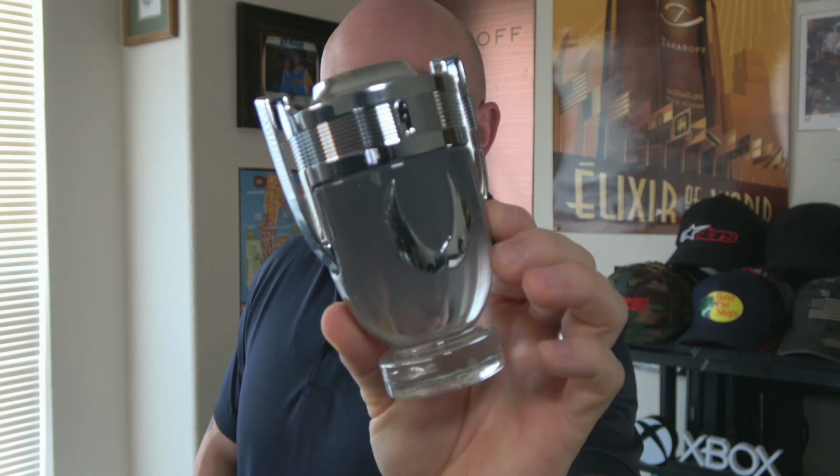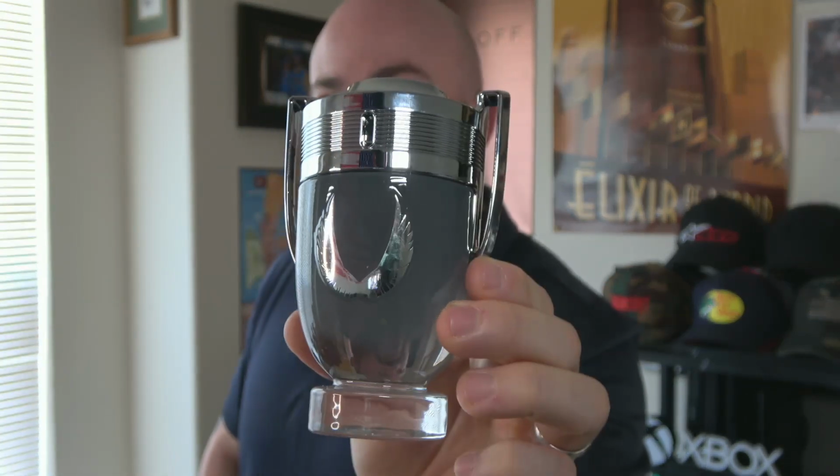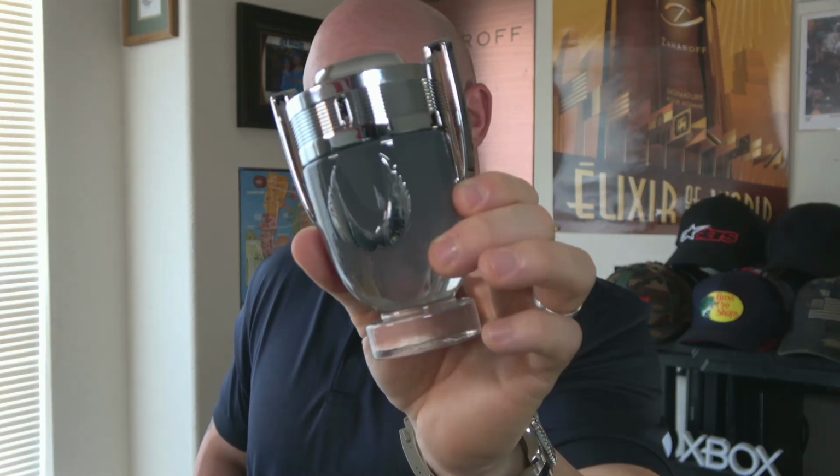So it's a very, very solid fragrance. Definitely check out my full review if you're looking for the type of performance I get and maybe a little bit more info beyond what you're getting right here. But it is a solid one. It's definitely one that I advise you to try first. I don't think this one's blind buy safe at all. It's Paco Rabanne's Invictus Platinum.